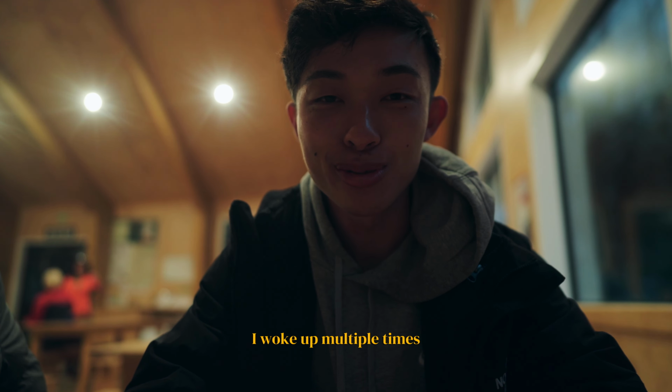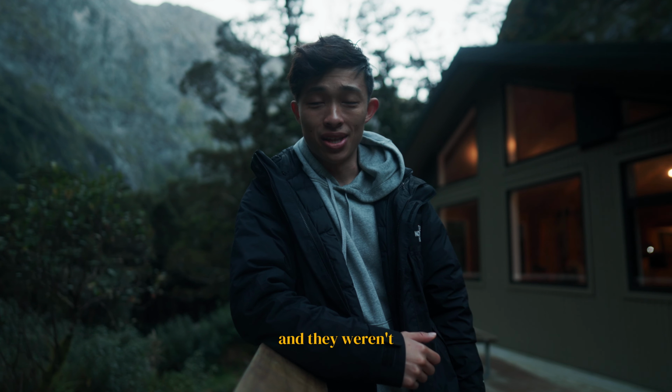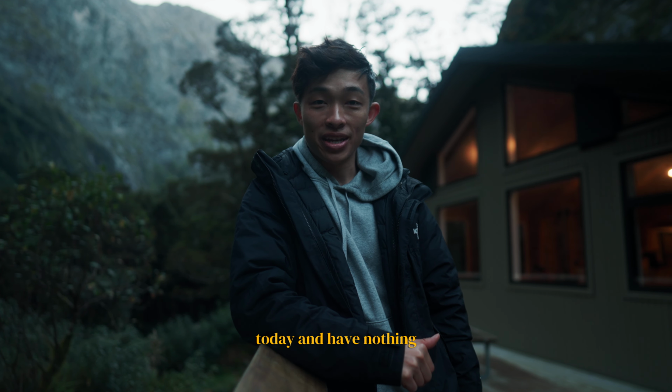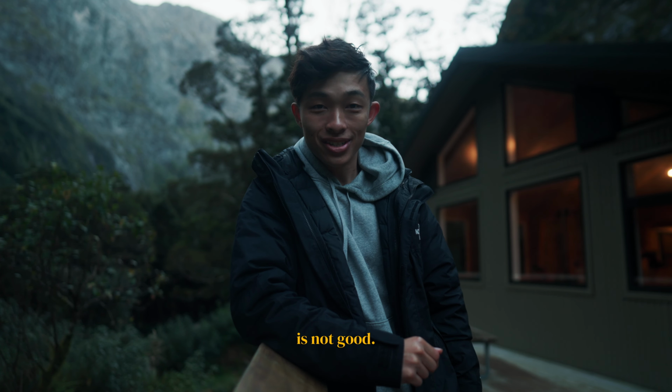But basically, today's going to be the hardest day of the hike, by far. My legs are already sore, and they weren't sore last time. Don't know why that's happening. I'm running out of food. I could eat all my food today and have nothing on the last day, which is not good.